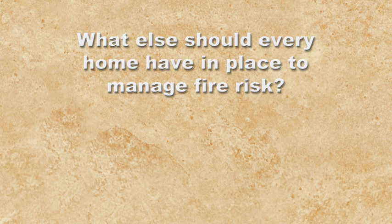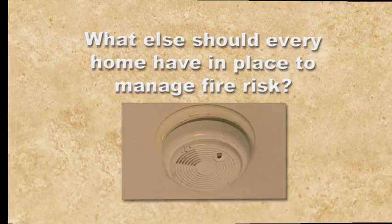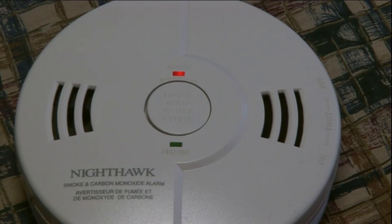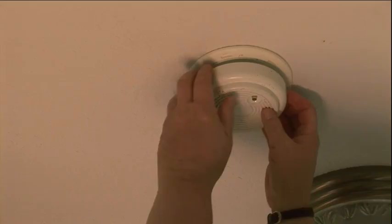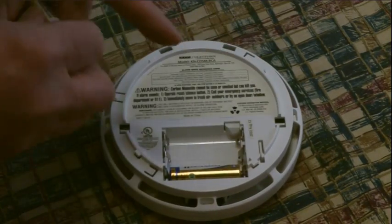So what else should every home have in place to manage fire risk? Smoke detectors. Smoke detectors sense abnormal amounts of smoke or invisible combustion gases in the air. They can detect both smoldering and burning flames. Carbon monoxide, monoxide de carbone. At least one smoke detector should be installed on every level of your house. Check smoke detectors once each month and change batteries at least once a year.